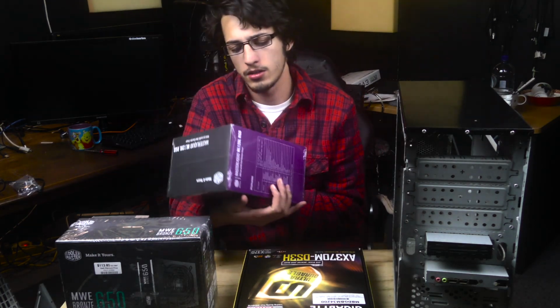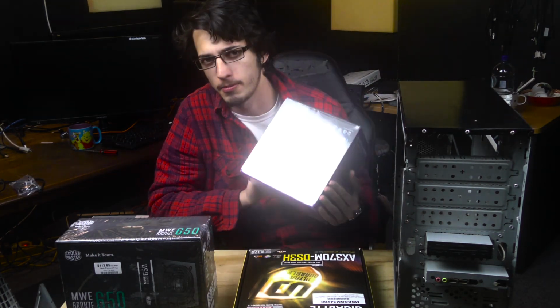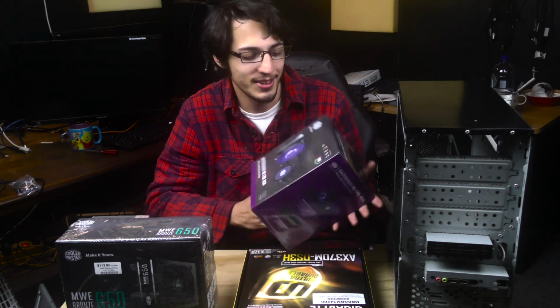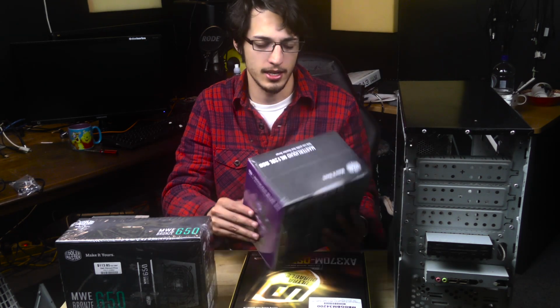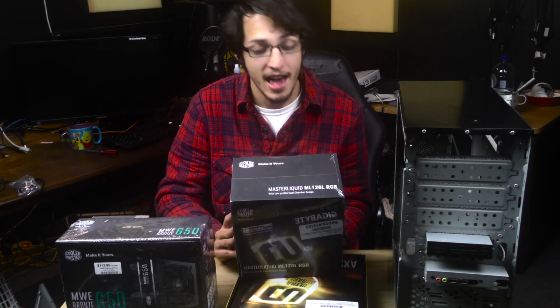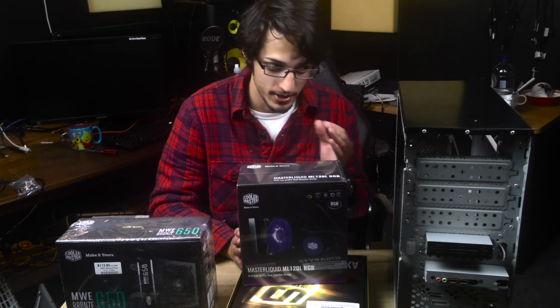Got a cooling fan, because pretty much all the fans in it were absorbing, sucking in all the vape, or whatever it was. Master liquid. I don't really like liquid cooling, don't judge me. I haven't had a great experience with liquid thus far.